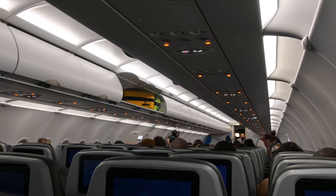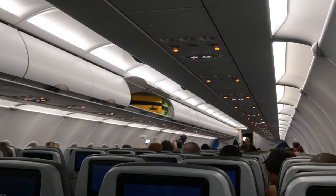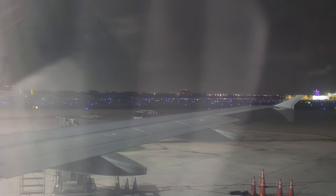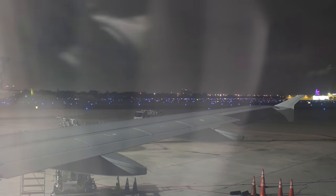This flight's quite empty today. Boarding doors now shut and we're getting ready to leave. Board JetBlue flight number 568 with service to Atlanta.